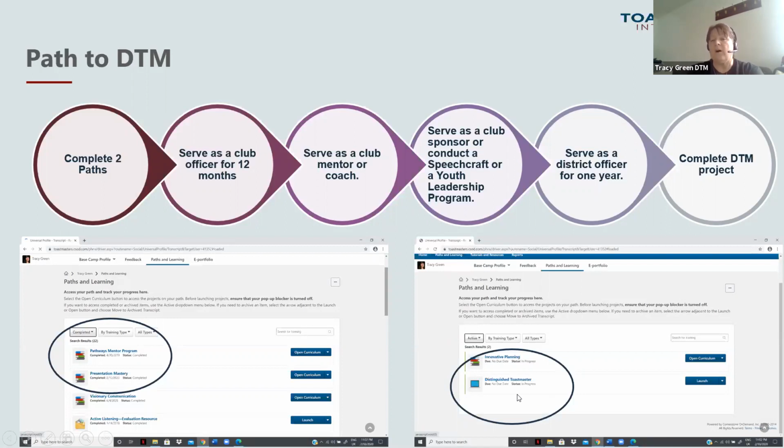So you can see over here, I now have a picture of my active projects within Paths and Learning for myself, and I have now been allocated a Distinguished Toastmasters path. You won't see that in Base Camp until you have completed those 2 paths and your Base Camp manager has processed them, because Toastmasters International need to see in your record that there are 2 completed paths. Then they will process allocating this new path in your Base Camp Paths and Learning. So, I'm now ready to undertake my DTM.